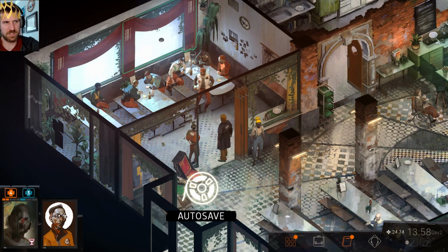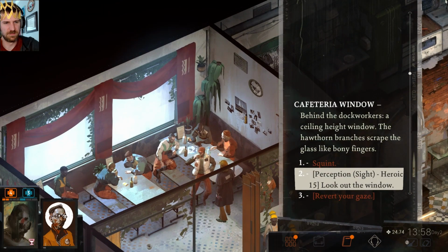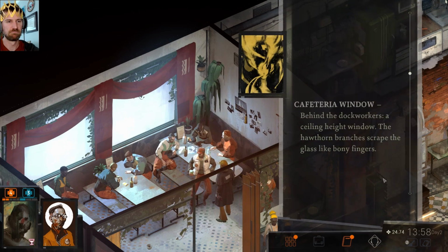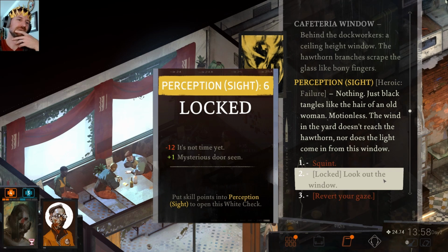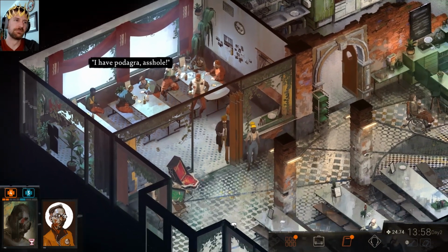There's just one more thing I want to try. Is it time? Behind the dockworkers, a ceiling-height window. The hawthorn branches scrape the glass like bony fingers. It's not time yet. But you know, we lost that 97% chance check earlier. Maybe we'll get a 3% chance check. Nothing. Just black tangles like the hair of an old woman. Motionless. The wind in the yard doesn't reach the hawthorn, nor does the light come in from this window. We revert our gaze. Step out of the room.